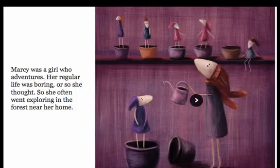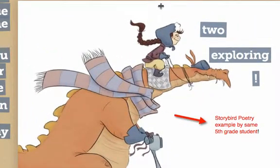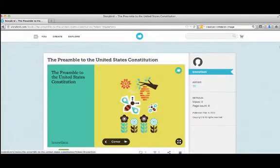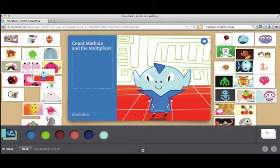Storybird is easy to tie into different content areas. Writing teachers can have their students create fiction or fantasy stories. Social studies teachers can have their students create historical fiction stories. Incorporate science or math by having students create stories based off your latest teaching concept in those areas.